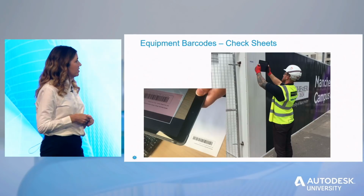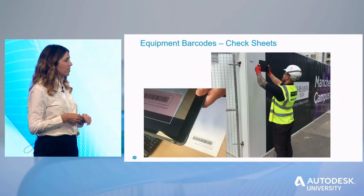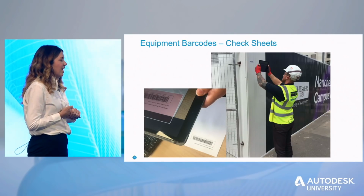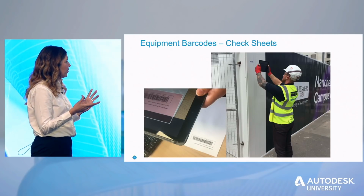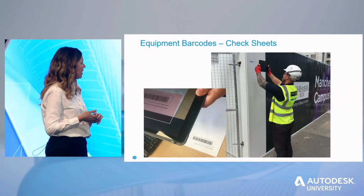Another way we've been utilising barcodes on MECD is for weekly hoarding checks. Obviously, we're right in the centre of Manchester. You know, we do tend to get damage to the hoarding. There are issues with hoarding sometimes. So we have a regular check which happens weekly.